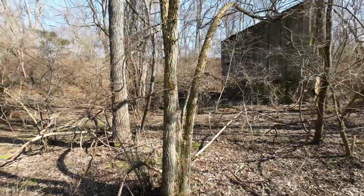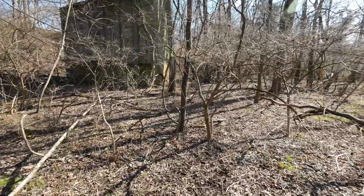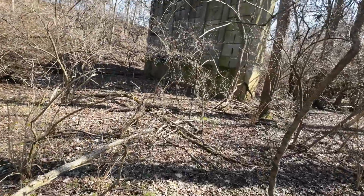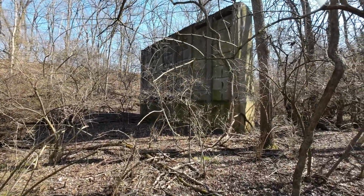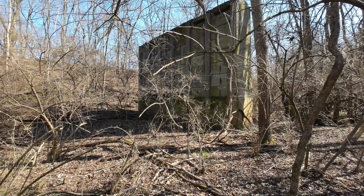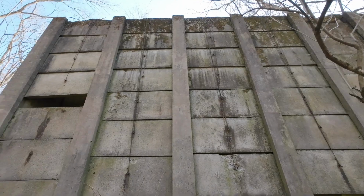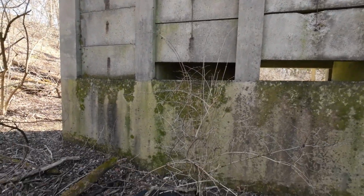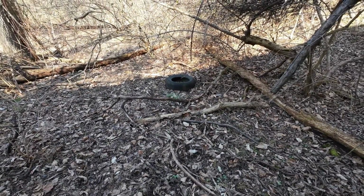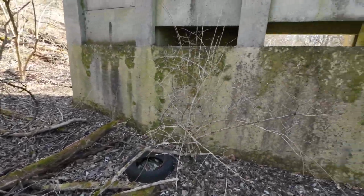This one looks like the openings are open on the bottom. So maybe I'll be able to get over there and get a closer shot from the bottom, rather than trying to do what RJ does and scale across the thing. So not only is the Weir here, but yeah, there's a tire. Over there's another tire. This is the most tires I've found so far searching for these things.